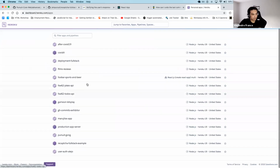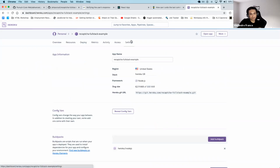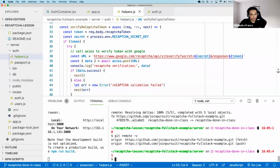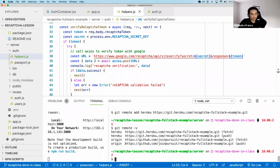This should be quick. Let's go to reCAPTCHA full stack example, and then go to settings here. This is the Heroku Git URL. I can do this step manually. I copy that, and then I'm gonna do git remote add heroku and paste that URL. This adds another remote to my Git repo. If I do git remote -v now, I have Heroku. That means I can push to Heroku, just like we push to origin, which is GitHub.